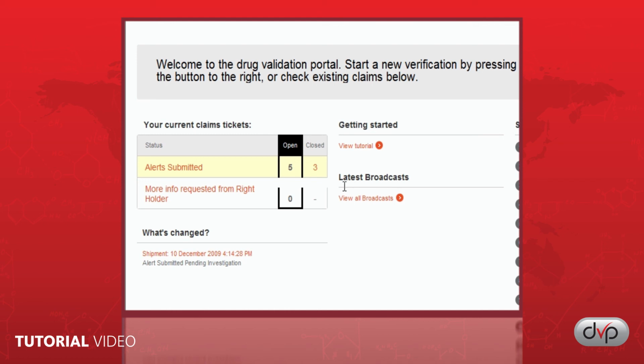Latest broadcasts. This is a notification that all European customs officers with access to the portal will be able to see in whichever country they are located. These broadcasts are brief notifications of suspicious consignments that have been confirmed as counterfeit. This could be any type of consignment from any right holder that is participating in the DVP. For the first time, you will be able to see clearly what is happening elsewhere in Europe and, as such, be warned to look out for similar consignments that may arrive on your border.